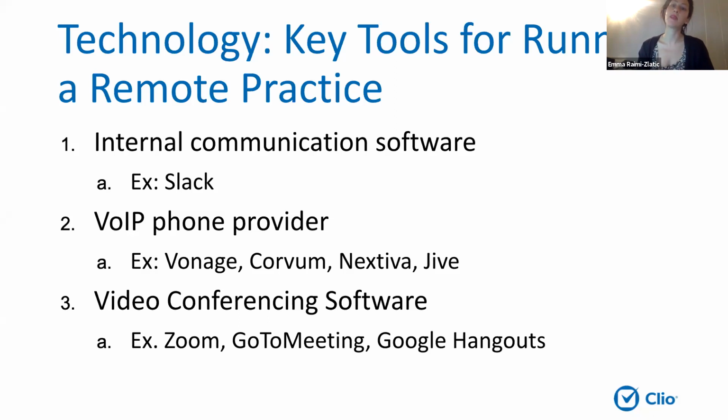Maybe we've set up the bare minimum. We have been quarantining probably for about a month at least now, so we've had to make that quick transition. But what are some tools that can really help you during this time? Well, there are a few things.